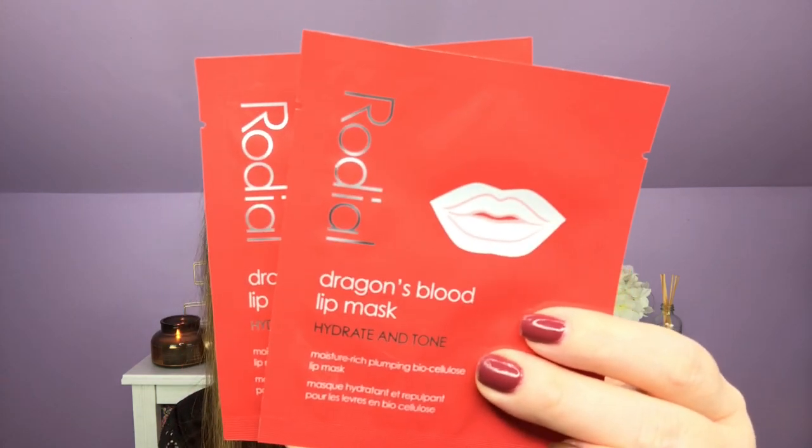We also have 2 of the Dragon's Blood lip masks, hydrate and tone. So these are just for your lips, and we have 2 of those also. Take your lip game to a whole new level with these replenishing biocellulose lip masks. Dragon's Blood extract and hyaluronic acid will restore, plump, and protect, giving you the ultimate moisture boost for smoother looking lips. I like the idea of that too.